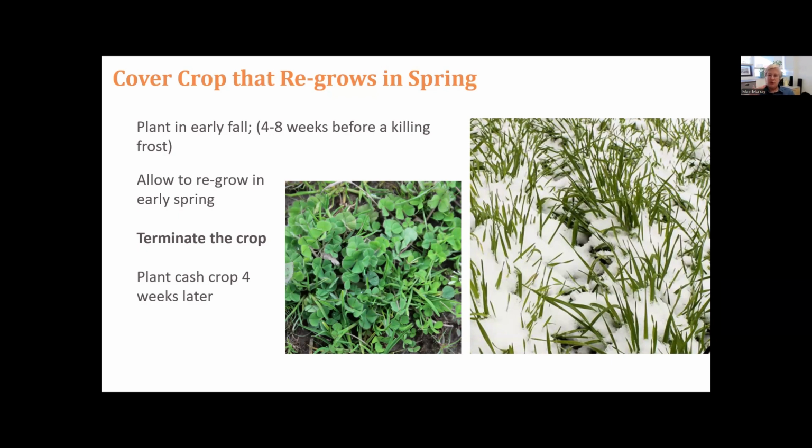After the crop is terminated, you wait another 4 weeks, and then you plant the vegetables that you want to grow. Okay, so crimson clover and winter rye are some examples. And I would say winter rye is maybe one of those common cover crops used by folks in the northern colder states.